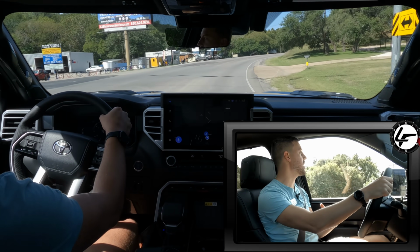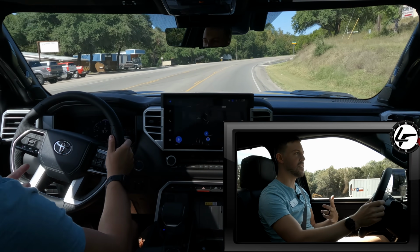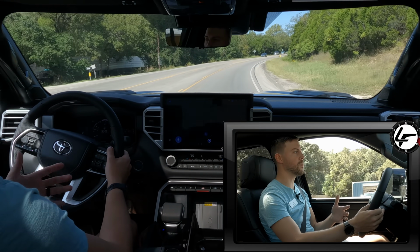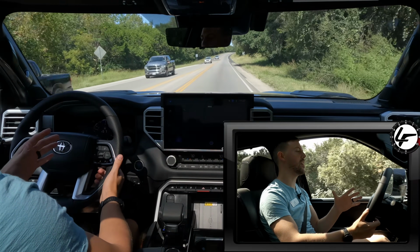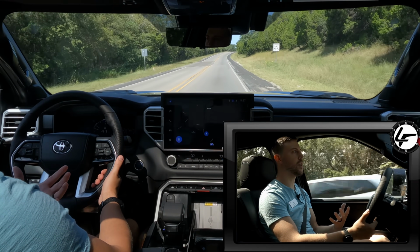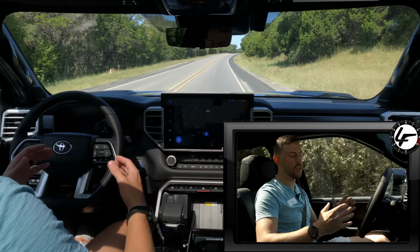But I really want to test the fuel economy on this vehicle, so I'm going to be taking it fairly easy around this drive. Now, I'm already up to speed, let's say 40 miles an hour. It's not that fast, but already, and I do have nice roads, the ride quality in here is much smoother, much quieter than the outgoing Tundra, a little bit more comfortable. The materials in here are way better.